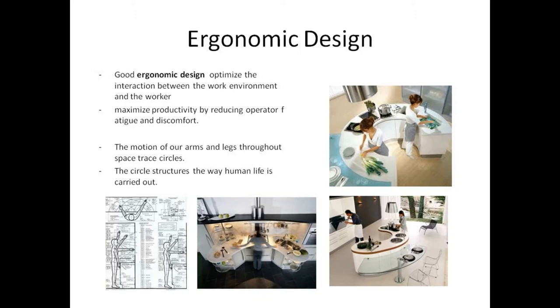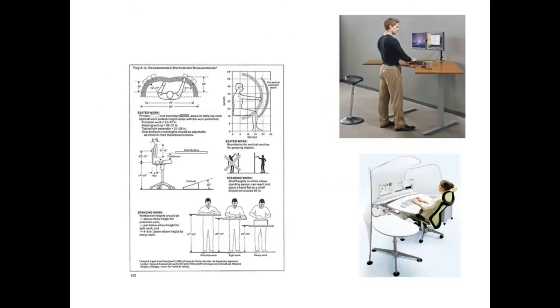So a good kitchen design should be in a circular form, right? Everything can be reached within the arm length, and this will greatly reduce the fatigue and discomfort of your body and your lower back. The same principle should also be applied to office design.